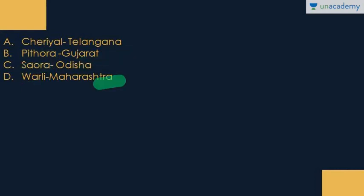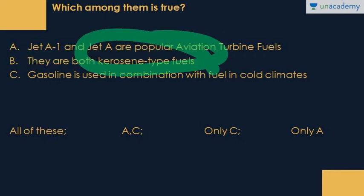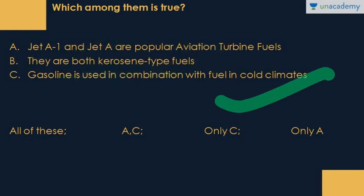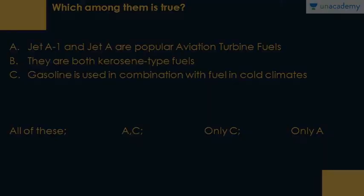Next question, which among them is true? A. Jet A1 and Jet A, they are popular aviation turbine fuels. B. They are both kerosene type fuels. C. Gasoline is used in combination with these fuels in cold climates. So see, correct option here is aviation turbine fuel basically was in news. So first option Jet A1 and Jet A, yes, they are two very popular aviation turbine fuels. B is correct, they are mainly kerosene type fuels. C is also correct. Gasoline, it is usually used in cold areas. So hereby we have all of these as correct option.